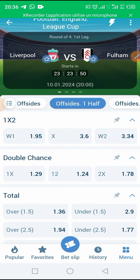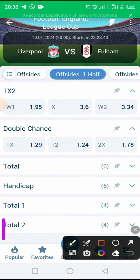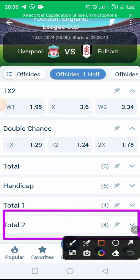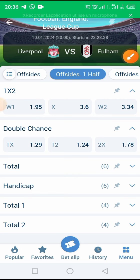Okay, so as soon as we know that, what you are going to do now, guys, is calm down and select total 2. Select the total 2 option. You are going to target the second team, the weak team, because we know the weak team here will not get the possession. The ball will not always be on their legs, so they cannot create a lot of offsides here in the first half. They can't, because all the first half, the possession and the ball will be on the leg of the Liverpool players. Guys, I hope you understand what I mean.